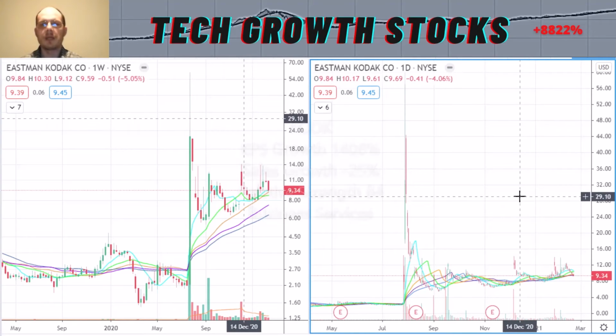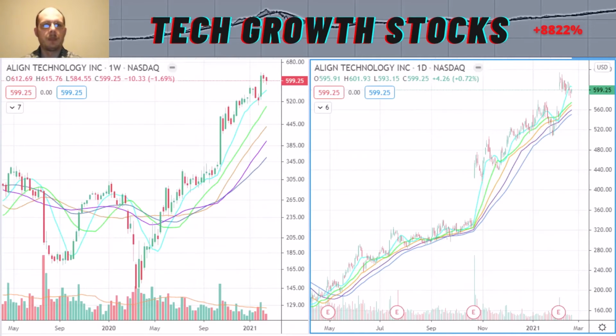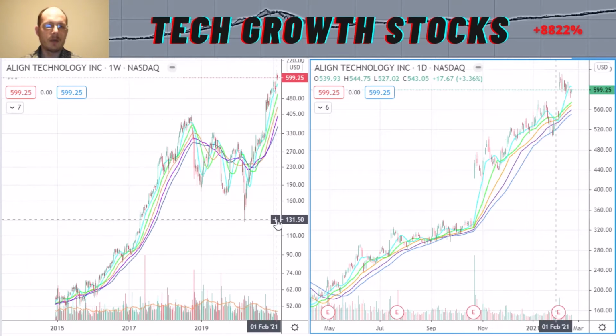Now let's have a look at the next 3D printer stock for 2021. And it is ALGN, Align Technology. Here you can see the long-term chart of Align Technology.